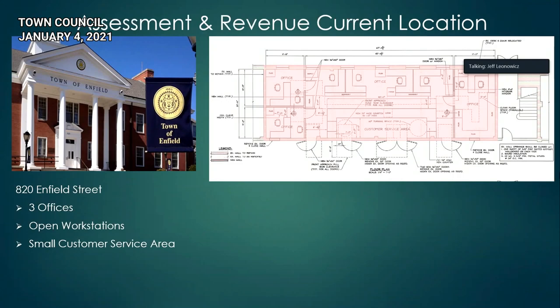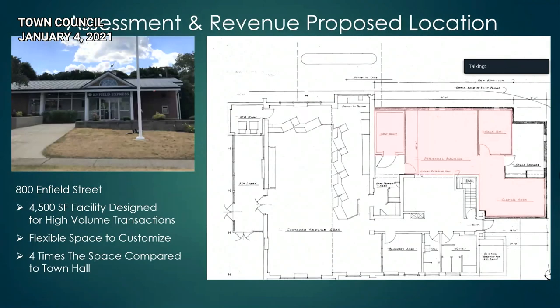Storage and workstations, customer service bays, we're kind of locked into that 1,200 square foot area. Town Hall is already loaded to the gills, so really any expansion at this location, we're done. So again, Enfield Express, great site, close to Town Hall, large building, 4,500 square feet, has about a 1.7 acre size lot, lots of parking. There's a lot of good things going on over here.